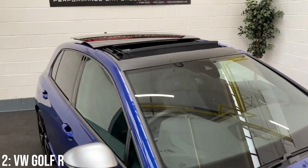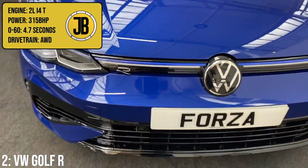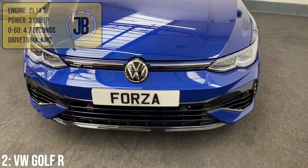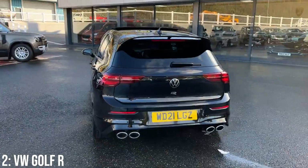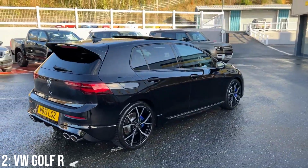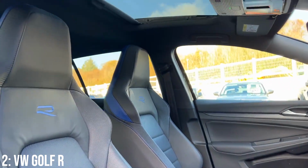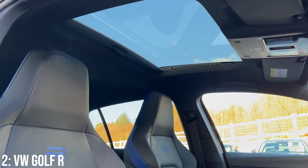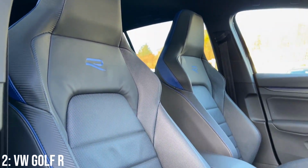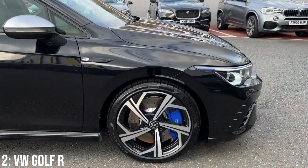But for that money you'll be getting a 2-litre turbocharged inline-4 engine which produces 315 brake horsepower, taking it to 60 in 4.7 seconds. What is an absolute violation though is that globally this car only got the DSG automatic, where the US and Canadian markets had the option of a manual. This feels like a step away from the classic hot hatch formula, which is a shame, but outside of that it is a very fast hot hatch with a lovely interior, more sporty exterior features, and of course the option of an estate as well.